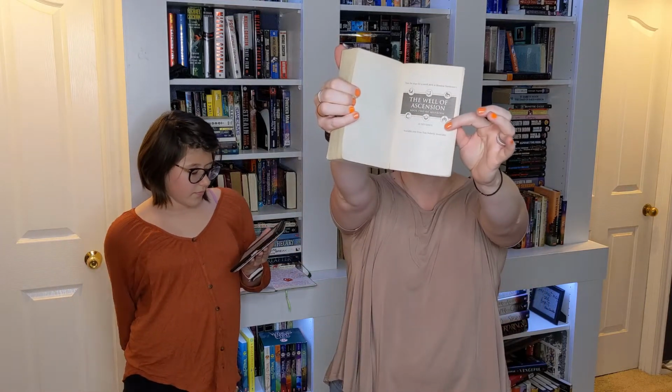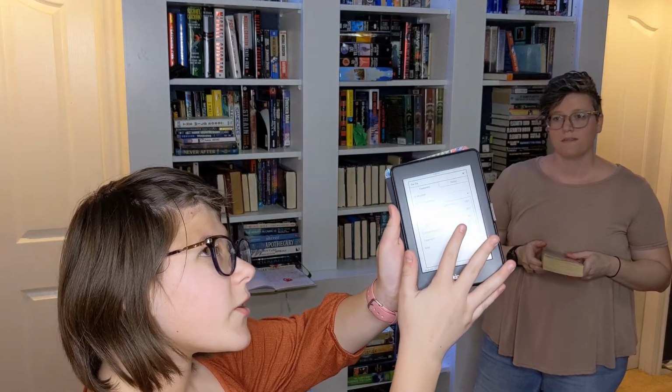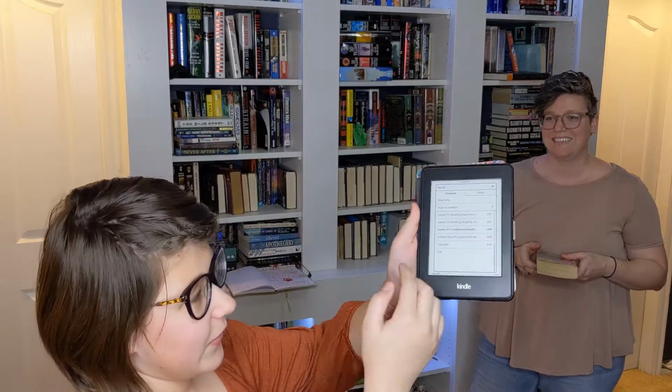Okay, so while she's looking up hers, because I told her she can't just tell you the name, she has to prove it, right? Mistborn, the first book, it has a chapter for The Well of Ascension, which is book number 2, right there. Here is hers. See here? A sneak peek of Curtsies and Conspiracies. It doesn't finish.